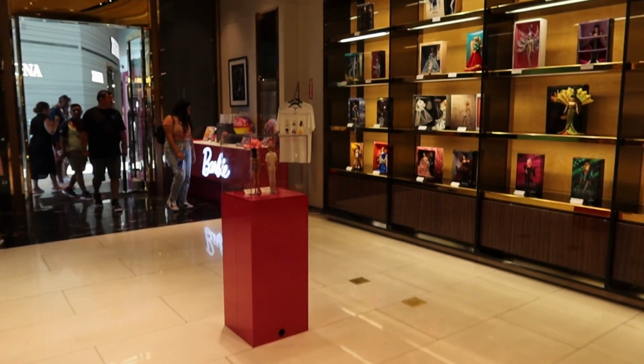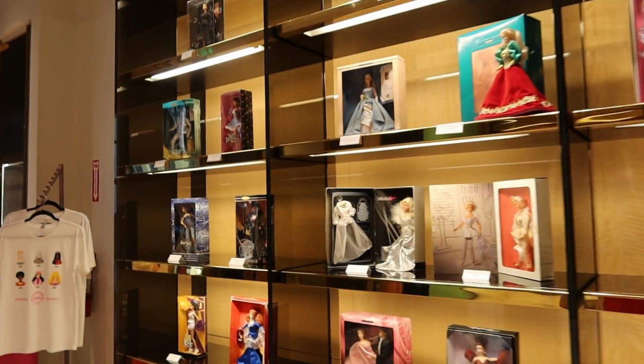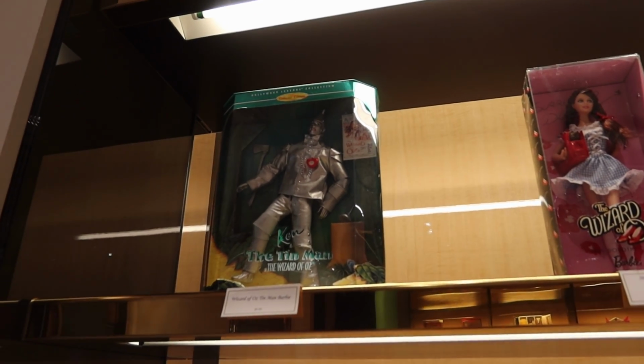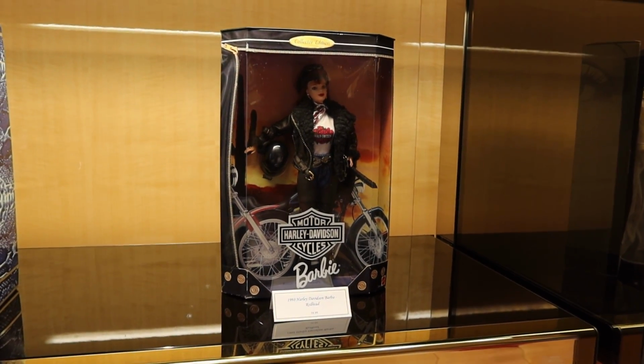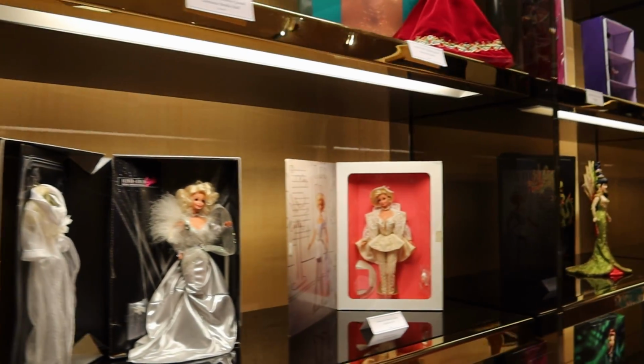We're coming out of the exhibit. They have all of these dolls that are for sale. This is their gift shop of sorts. All of these dolls are for sale. There's the Tin Man Barbie up there. From 1998, we have a Harley Davidson Barbie Redhead. And so many others to choose from.